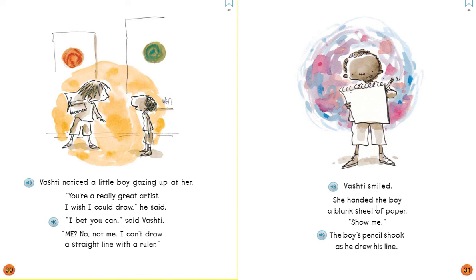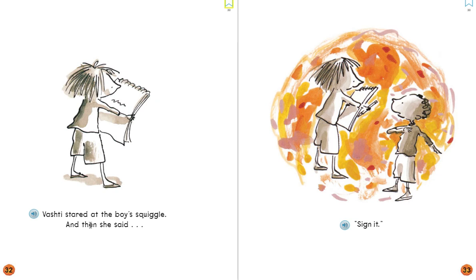Vashti smiled. She handed the boy a blank sheet of paper. "Show me." The boy's pencil shook as he drew his line. Vashti stared at the boy's squiggle, and then she said, "Sign it," just like her teacher told her.